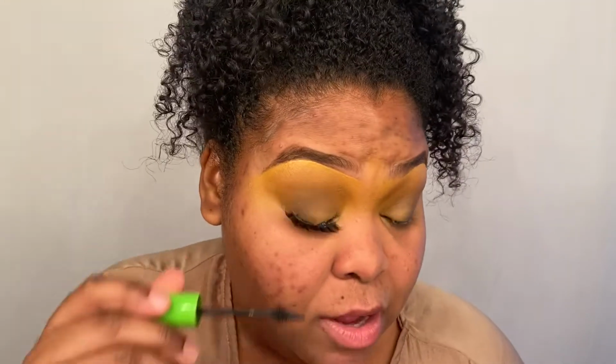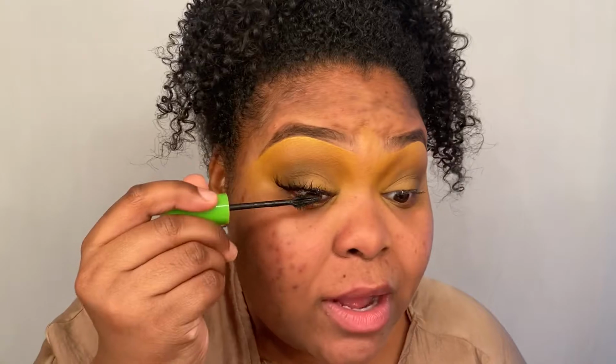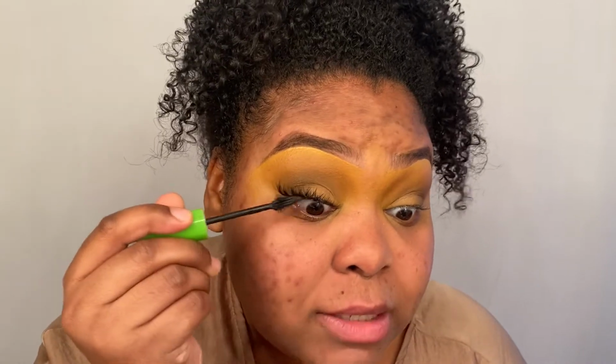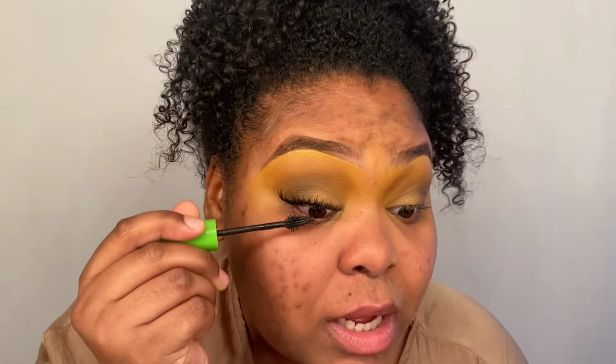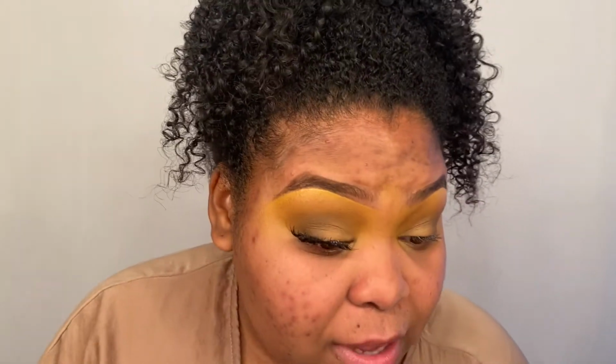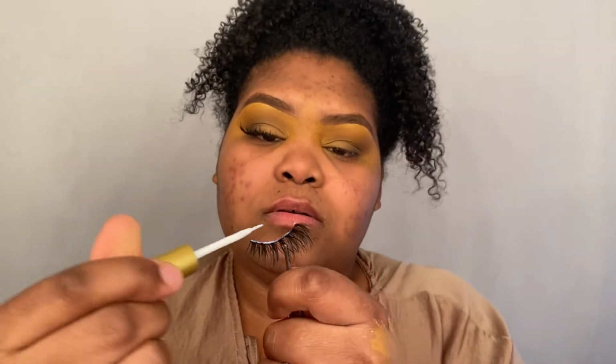And you guys know we're going to be going in with an OG mascara. This is by Maybelline, the Watermelon Mascara, that's been around for quite some time, just to camouflage these lashes and make them a little bit more believable. And to apply that like so.